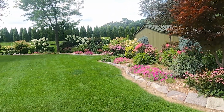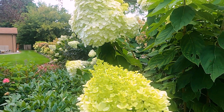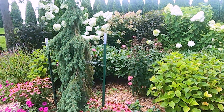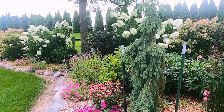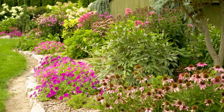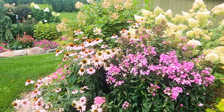In the backyard, we enjoy a variety of annuals and perennials. Rose bushes we like throughout the yard, hydrangeas again. In the back we have quite a few phlox and cone daisies that are multiple different colors. That's what I try to do the best, is create different levels with multiple colors throughout the yard.